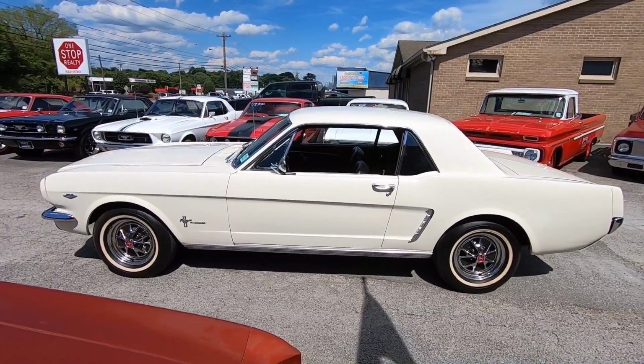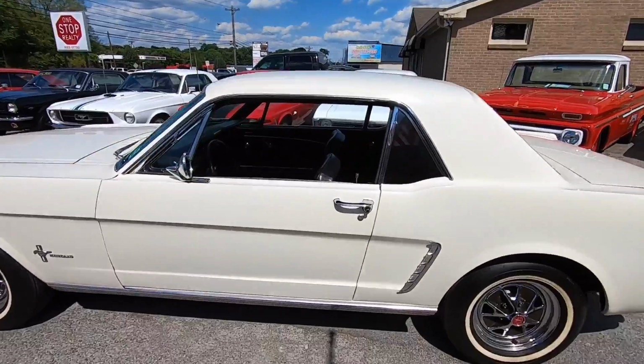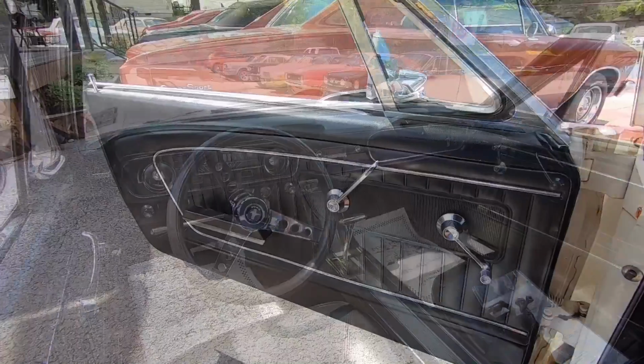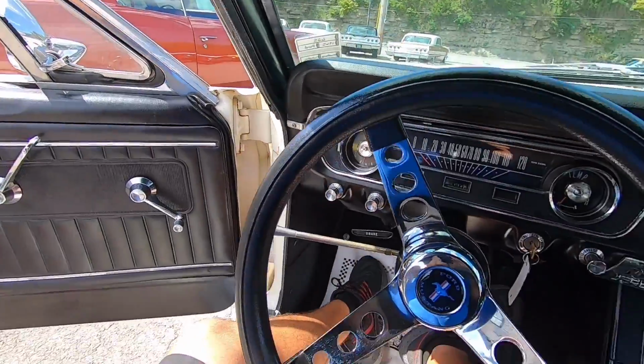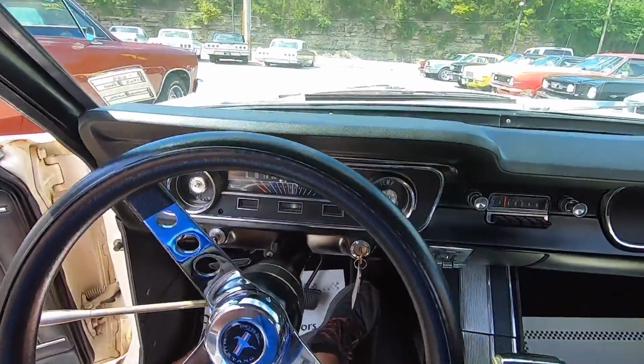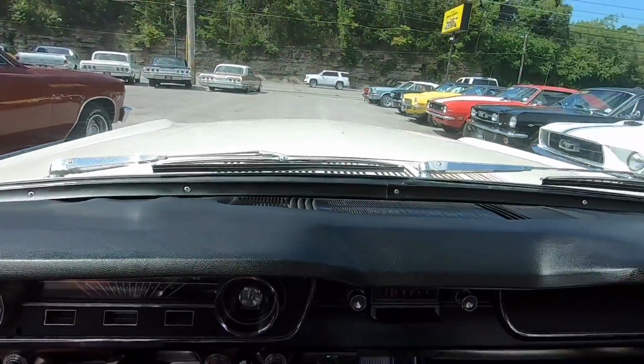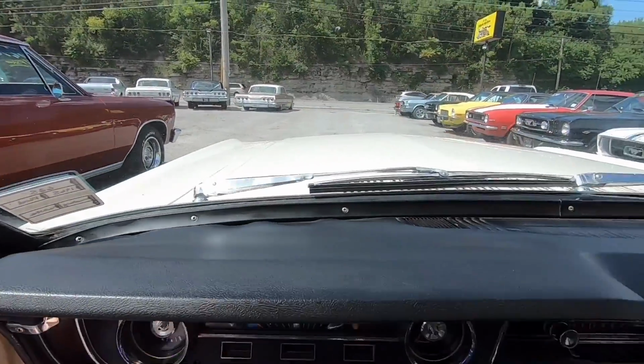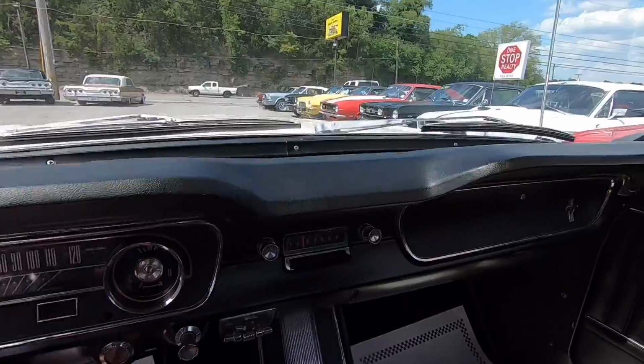It's that time. Let's go for a ride. Let's check it out in here. Go ahead, take the poll. Do you think the horn works? Look at the dash and everything. It's nice and clean. A little bit warped here from the sun, but it's not all ripped up or anything. Go ahead and start her up.